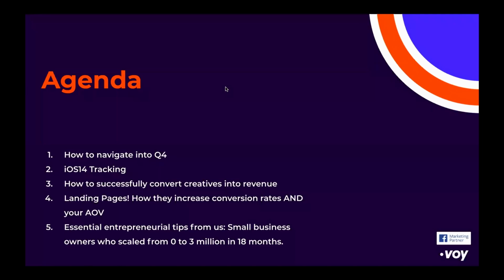So here's the agenda. How to navigate into Q4. Clearly, we're going to talk about iOS 14/iOS 15 tracking, how to successfully convert creatives into revenue, talk about landing pages, a big thing here. And then again, some questions that I think would be helpful for you to navigate Q4.